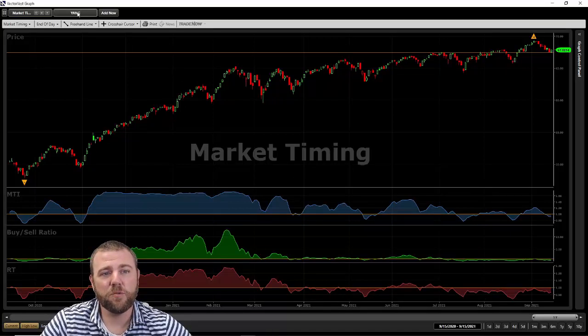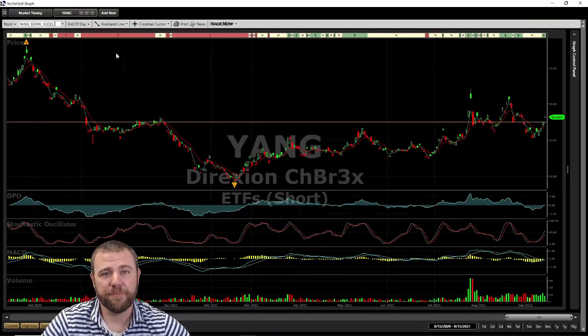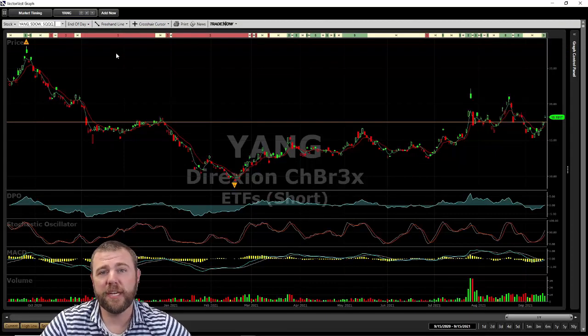So the very first one we're going to be looking at here is YANG. Now, if you're not familiar with it, it's a China 3-times leveraged ETF. And actually all 3 of today's plays are going to be ETFs, and they are going to be triple leveraged. So therefore they are typically known as aggressive plays. Now there are some opportunities to take advantage of that are double or single leveraged on these plays as well. But today we're going to be focused on the triple leverage, the more aggressive ones.